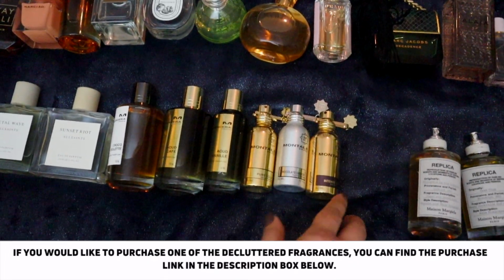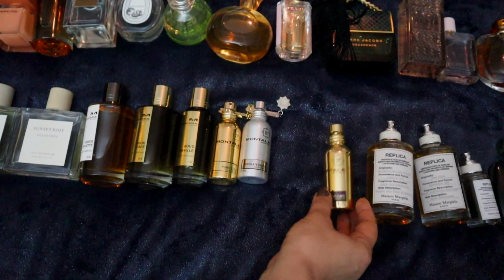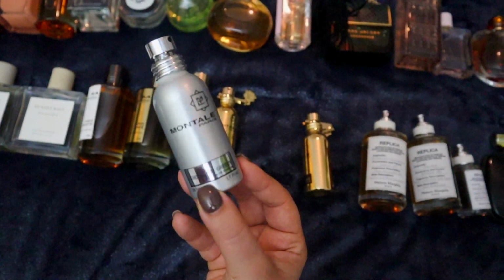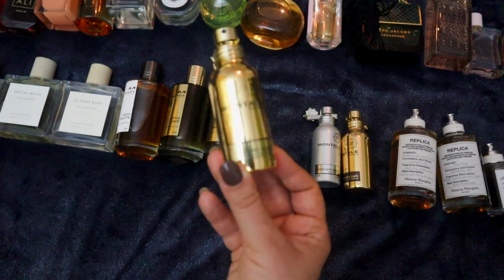Then we have some Montels, and this is Intense Cafe. I really like that one, so obviously no brainer. This one's staying. Chocolate Greedy, perfect scent for those days when I'm on a diet. At least I have that. Staying. And then we have Pure Gold.